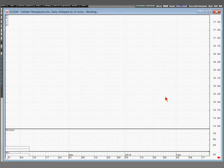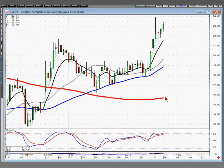And CLDX. Notice the big left-right. There's a left-right combo, kind of a doji inverted hammer, big bullish engulfing, and then they gapped it up into the breakout area. Just stay long until you see a sell signal.